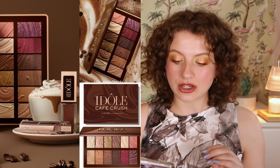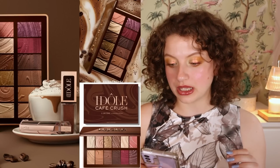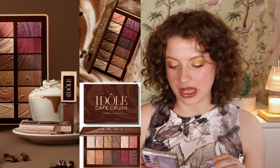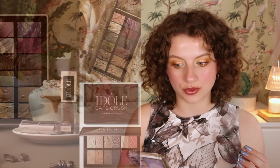So this one is an eyeshadow palette with 12 eyeshadows with matte and glittery finishes. Experience the perfect blend of nude shades, a rich coffee inspired palette. It says coming soon and I don't see a price here, but yeah, it looks pretty cute.